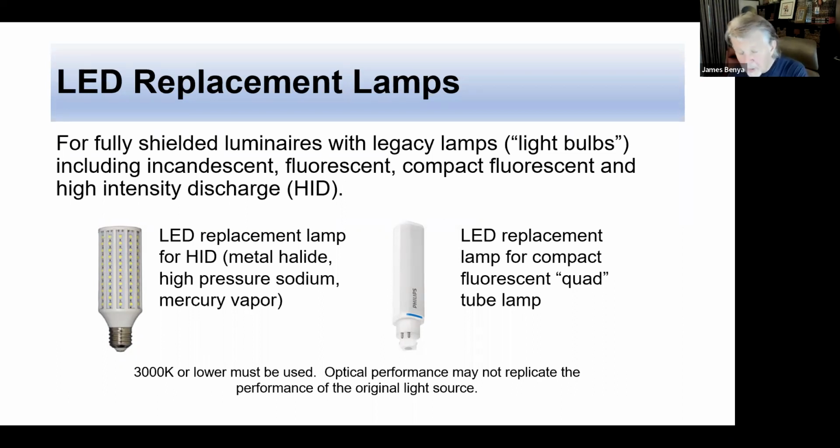Now, frankly, from an optical standpoint, an efficiency standpoint, and everything else, you're probably going to want to look at new luminaires. It's a good investment because you'll use the least amount of energy and they'll last the longest. But in some cases, you're going to be motivated to choose lamps.